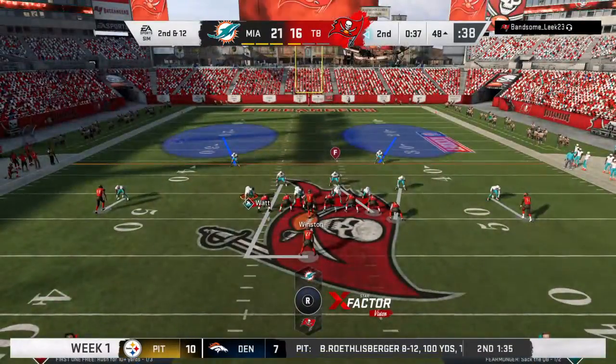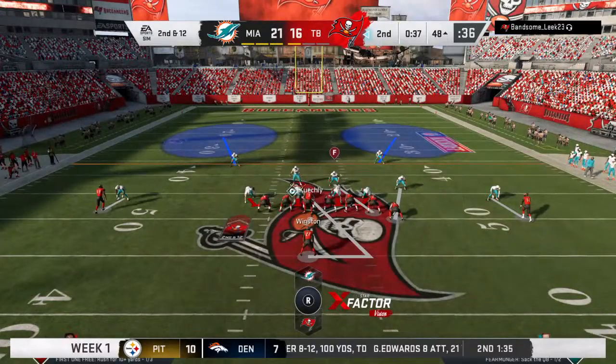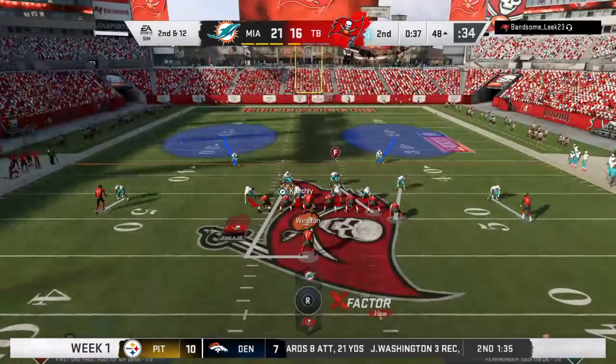Ready. You ready. Mike is 59. Mike to 59. Screen, screen. Watch the screen.